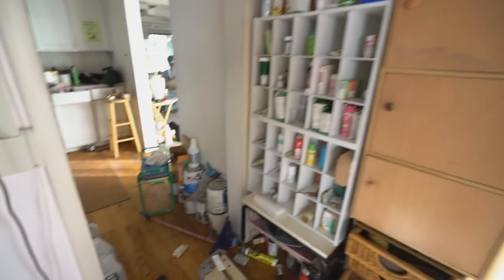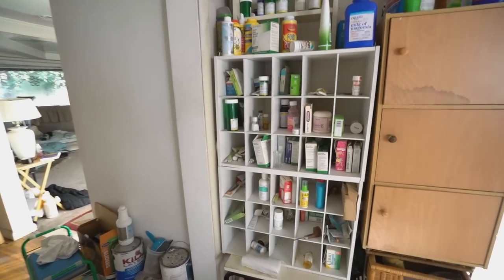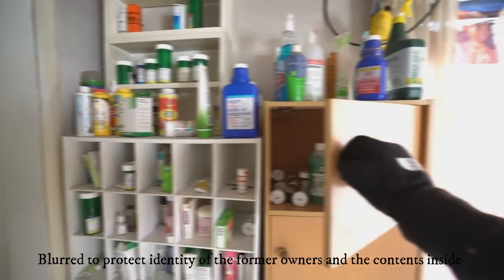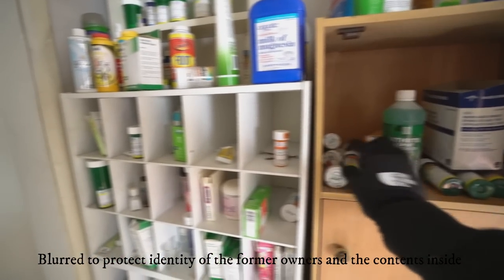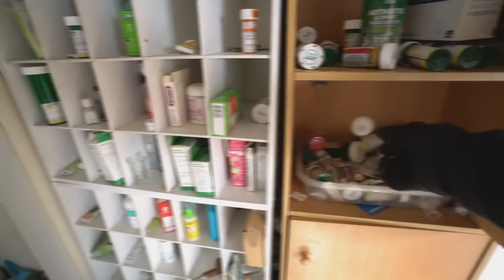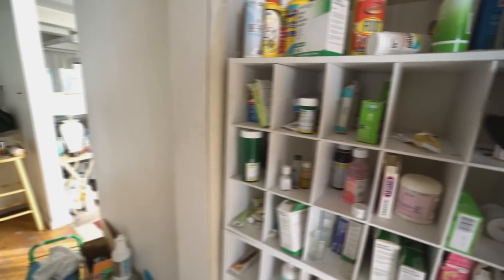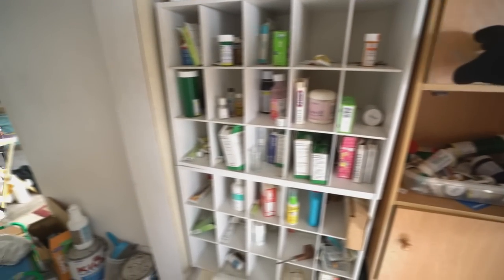But you could see the pill station for this person here. Just stacked. Even more. Okay, these are empties. More. All these are kind of filled still. It's like they had their own pharmacy here. That's how many pills I'm looking at. Really sad to see.